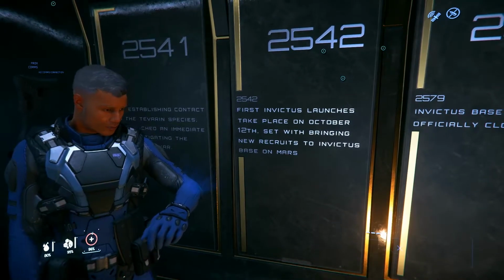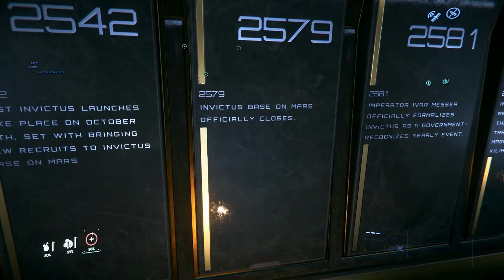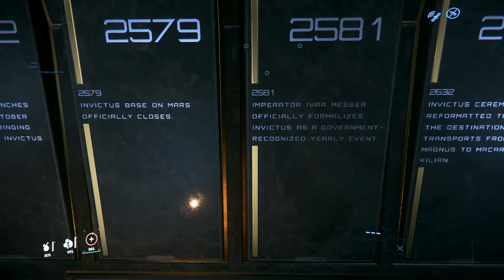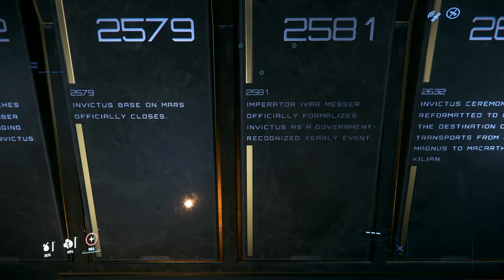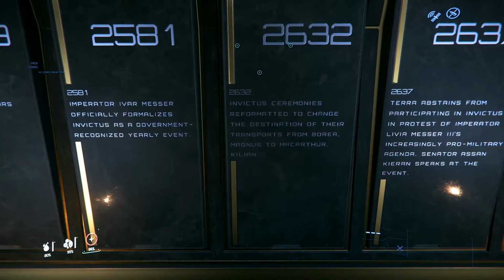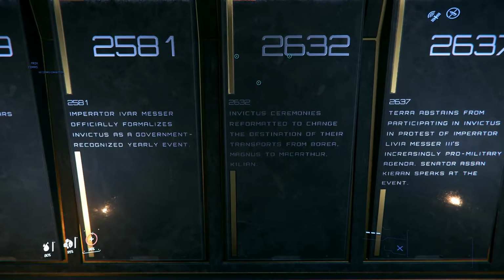So yeah, the Invictus was a ship that would come around and pick up recruits because a lot of recruits weren't able to get there on their own. Okay, at 2579, Invictus base on Mars officially closes. Okay, in 2581, Imperator Evan Mezer officially formalizes Invictus as a recognized yearly event. Okay, 2632, Invictus ceremonies reformatted to change the destination of their transports from Borea to Magnus, to MacArthur and Killian. Okay, so yeah, their ceremonies would move.